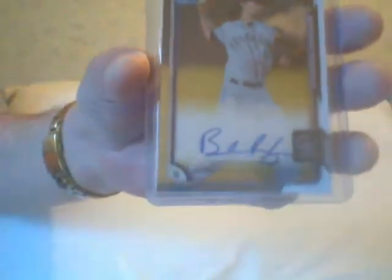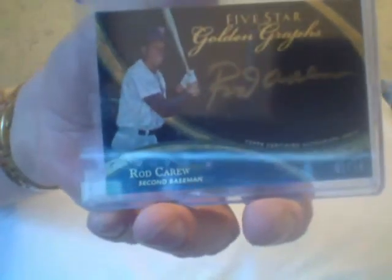All right, look, here's a Brendan Rodgers rookie autograph from Bowman Chrome. Brendan Rodgers, I like him. I think he should have been the number one pick last year over Dansby Swanson. Okay, now you got a Bo Jackson, the clear acetate card. See the finger. I know it's getting to be old hat, but I still gotta give you the finger every once in a while to keep you in place. Rod Carew, bold autograph, number 10.